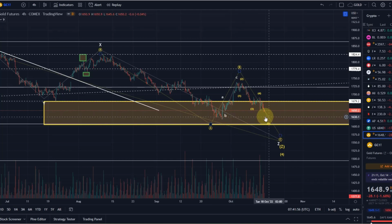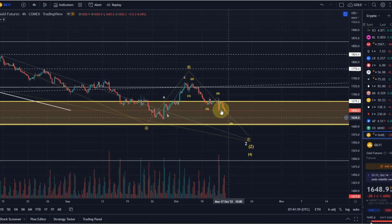Now we don't technically need to do that. We already have 5 waves here, but the most likely outcome would be to get below that level. If we don't, then it would be a so-called truncated wave, which is never ideal, but it works. We would then naturally expect a strong move afterwards.